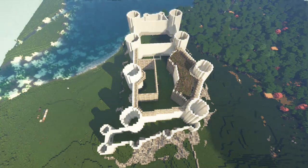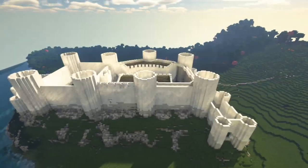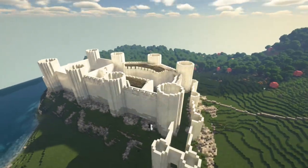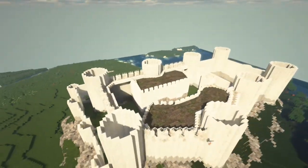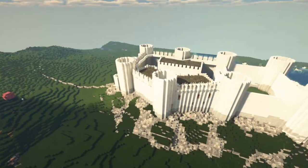Conwy Castle was overseen by Master Mason James of St. George. The construction of Conwy Castle became the most expensive building project in all of Wales, costing around £15,000, which was a massive sum for the period.